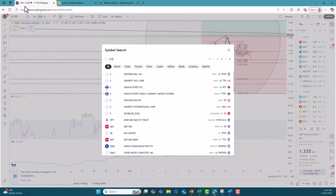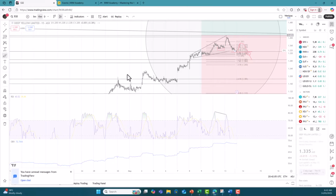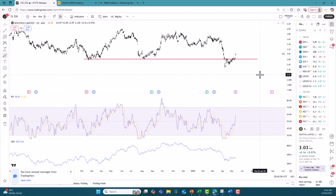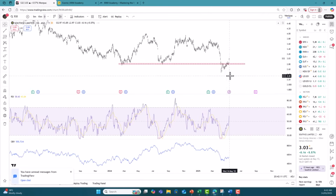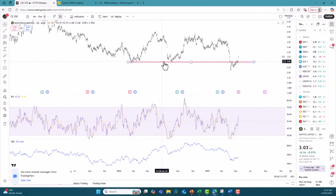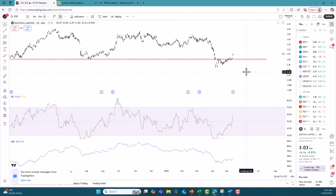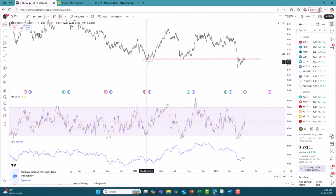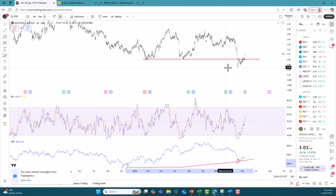Another one I'm looking at is South 32. So again, this one was a beautiful change of market structure back through a support resistance. We've got our confirmation after a nice leading diagonal going in. You can see when we break major support to grab liquidity or continue the trend, this one came down on lower volume and lower price.